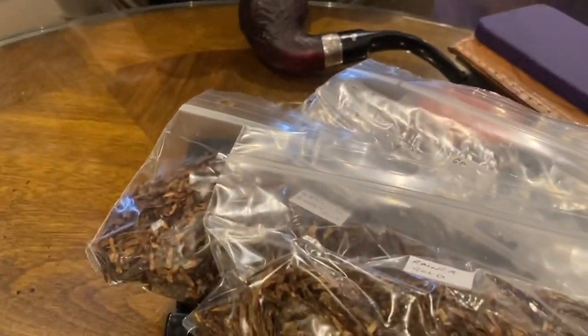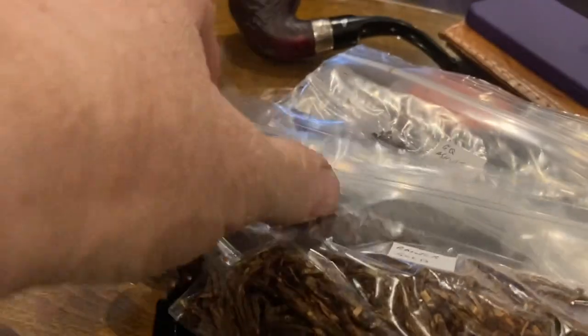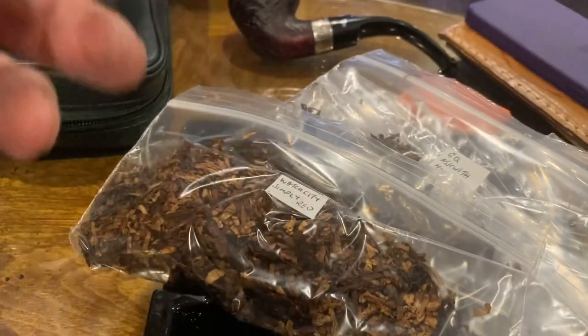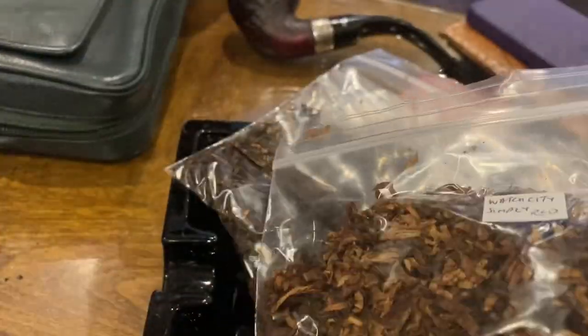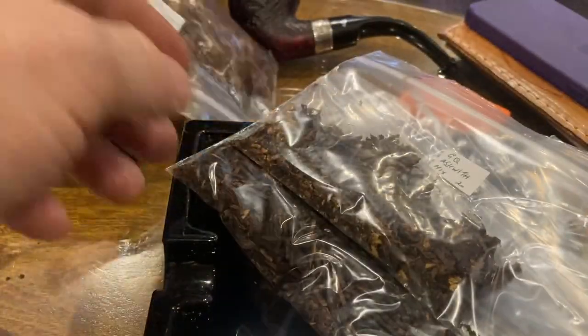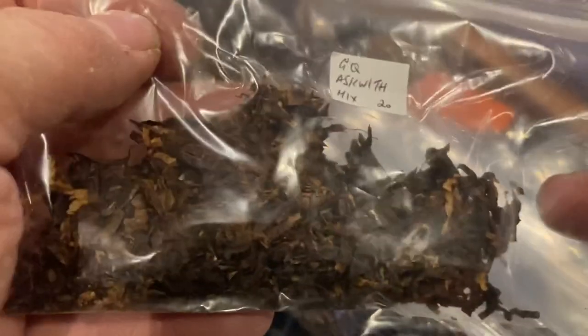And I've brought a selection of tobaccos here. So we have some Reina Gold, which is similar but not the same as Oli Golden Slust. It's like a long, stringy flake. Okay. Watch City Simply Red, which is the Red Virginias. And this is GQ Asquith mixture. Have you ever had that?